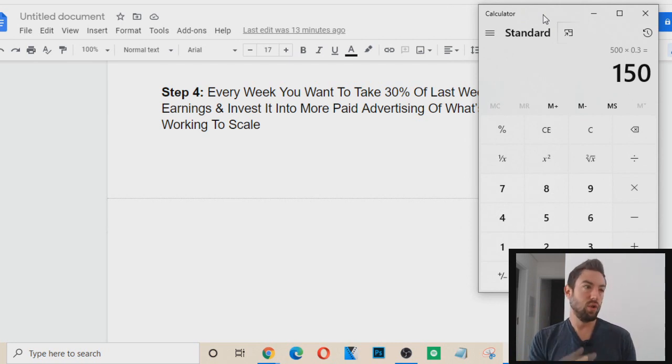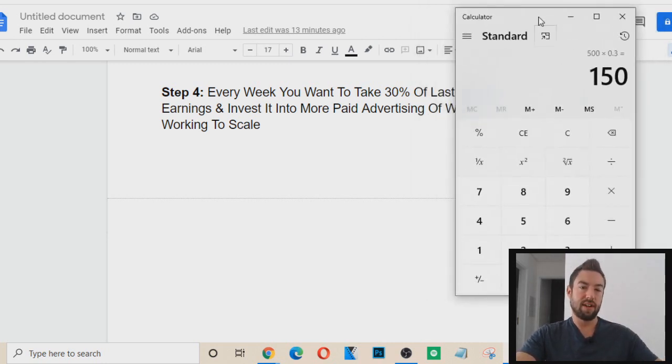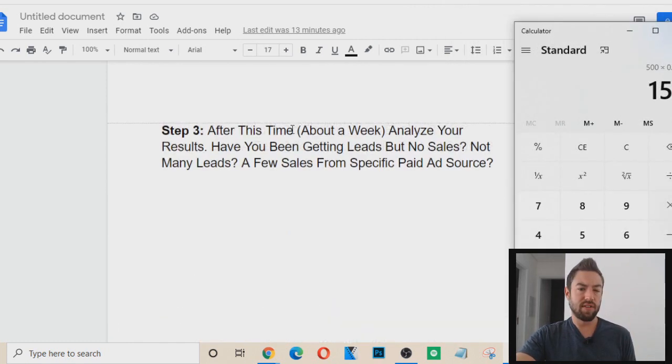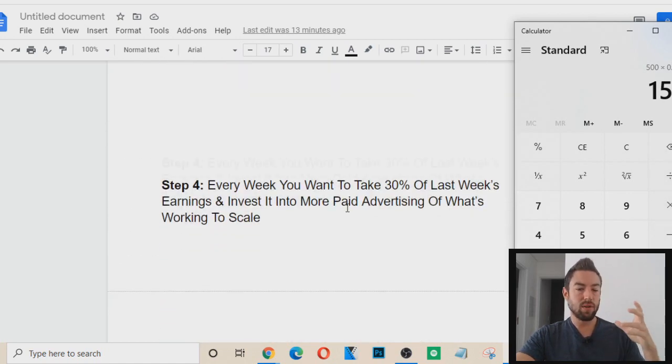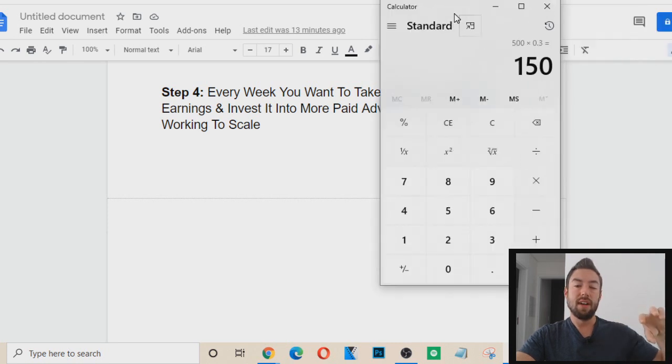And you're not losing that money. It's an investment into your business, into your family's future. I would invest that $150 into more paid traffic. And you want to invest it into the traffic that's actually working. So one of the steps was to analyze, right here, step 3, analyze your results and then go invest more. So again, if you go to your tracking tag and you see, let's say Traffic Authority gave you 2 sales and another traffic source didn't, that next week, you want to take the 30% and invest it into Traffic Authority, not that other source. And that's how you're going to keep scaling.